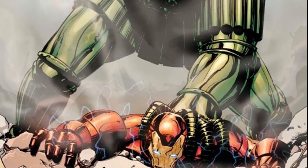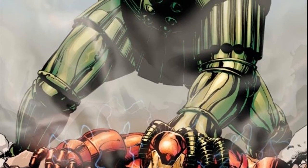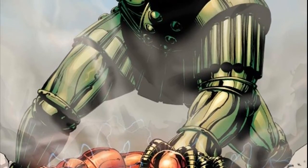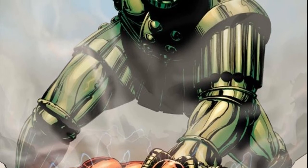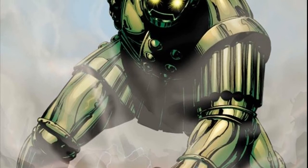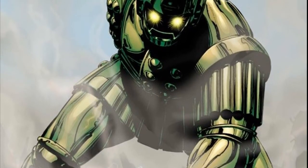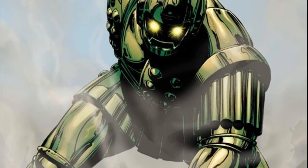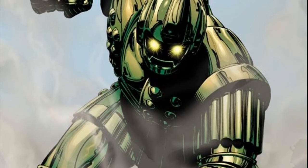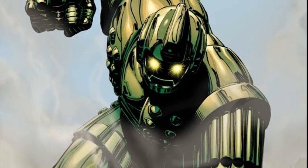Alright, so everybody should know Titanium Man. He is one of Iron Man's armored villains. There have been 3 different Titanium Mans, if I recall. The first one, the original one, was known as Boris Bulsky, and he was a Russian super soldier assassin. And he was huge. It was always shown that Titanium Man was extremely huge.